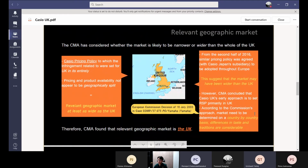For another part, which is the geographic market, the key question is whether the geographic market is narrower or wider than the whole UK. According to the pricing policies applied on the products, the CMA found that they were applied to all the products in the UK in their entirety. Also, pricing and product availability do not differ according to geographical location, so the relevant market is at least as wide as the UK.